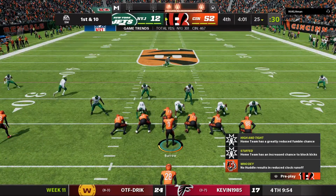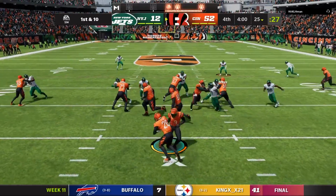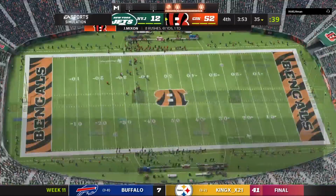The Cincy offense about ready to go here on their next drive. And this crowd has certainly liked what they've seen. Their guys fully expected to win this one coming in, and they have not disappointed as they've got the big lead here in the fourth.